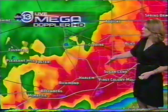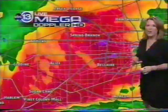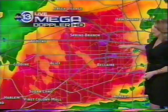I want to highlight here that we are seeing torrential downpours, and you can see the bright reds, the bright magentas stretching all the way from areas like Rosenberg through Richmond, through Harlem, up to the Sugarland area, First Colony Mall, Highway 6, now on the west side of town. This right in this region here is where we think we've got the rotation going. We've seen it on the tower cam, at least intermittently through those flashes of lightning, giving us just a little bit of a view.